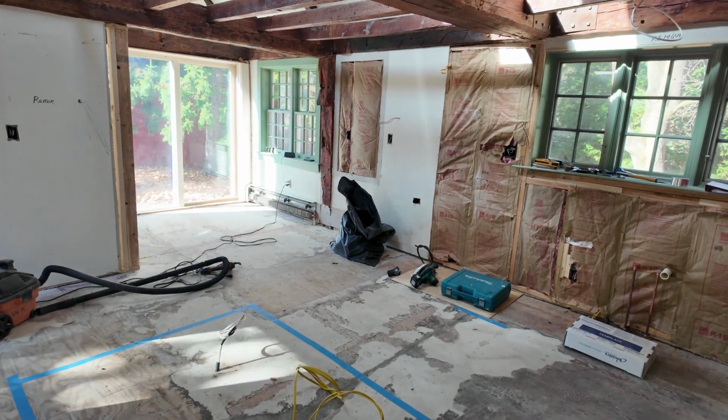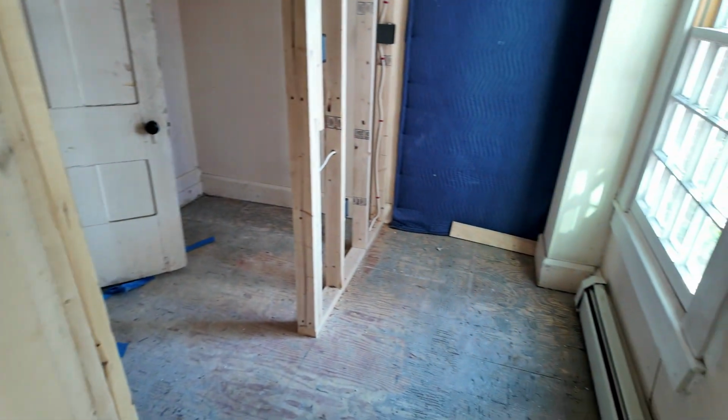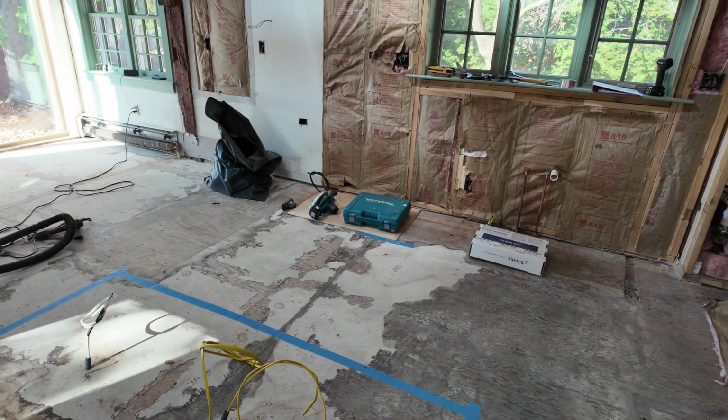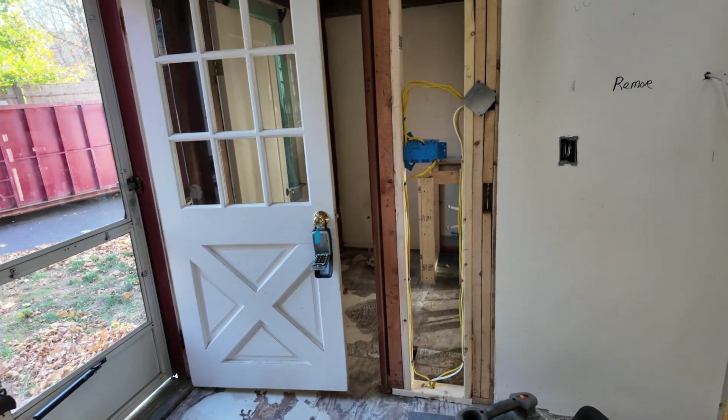And it's an old house, so the house has thresholds in between the rooms. So that's something where the floor can be stopped. It's fairly easy to do it that way.